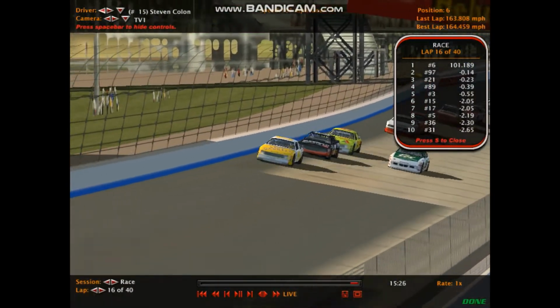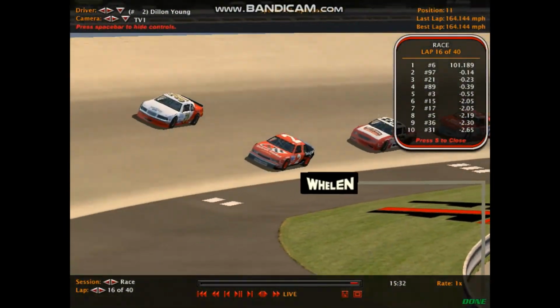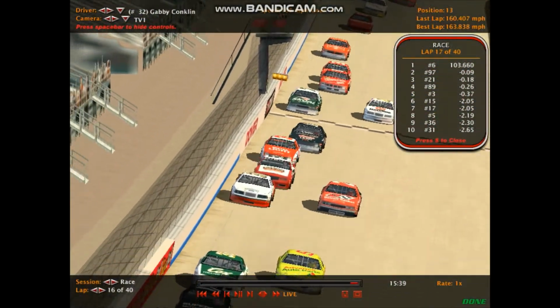as he's now trying to hold off the challenge of Dylan Young in car number 2. He runs right now in 11th position. Seth Cohen 12th, and Gabby Conklin, a darn good run from the Bud Light Buick. She's running in 13th position right now in the Bud Light machine.